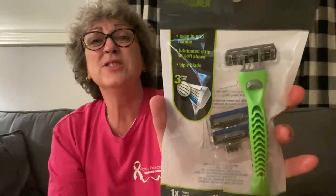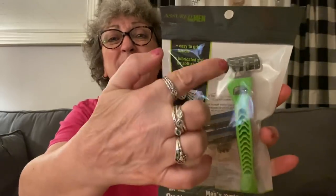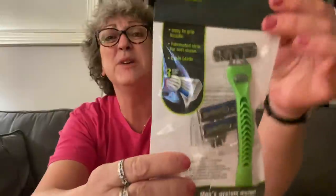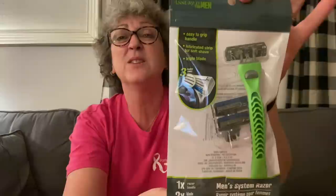I grabbed one of these Assured for Men razors. It's a three-blade razor, and it's got the razor with the head and then two replacement parts. Let me hold that back just enough. Gosh, the glare is so bad. It says easy to grip handle, lubricated strip for soft shave, and it's triple blade. And I love the green. So that's also going in his Father's Day gift.